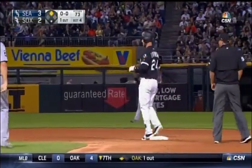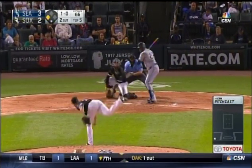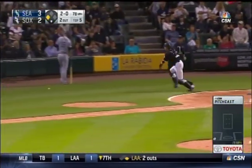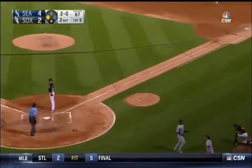The Sox cut the lead to 1. Fifth inning, same score, man on third. Shields trying to hold off the Mariners, but he throws one in the dirt, gets past Kevin Smith. Gene Segura scores, and the Mariners take a 4-2 lead.